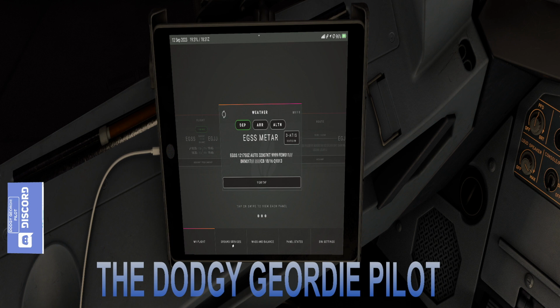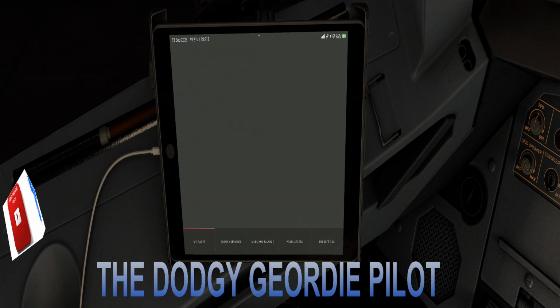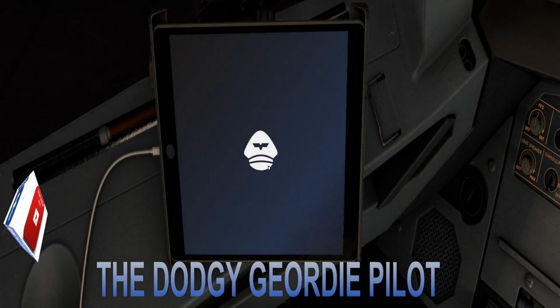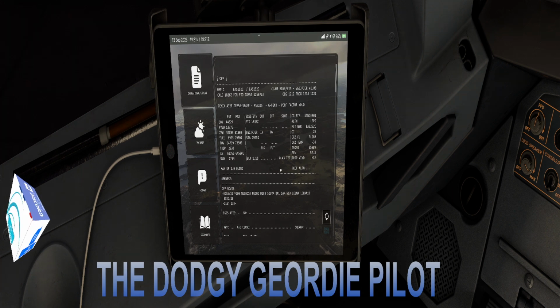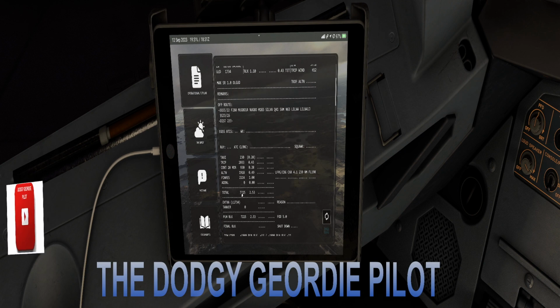So let's get our ground services going. What we need: get rid of them chocks and cones. I always forget them. Okay, so let's have a look at our flight plan. Just waiting for it. There we go. Cool. Okay, everything's in order. Takeoff weight 64.7 ton. That's good, everything's good. Cruise level 280, minus 38, drop over 35,989. Everything's looking good. Block fuel is 7.2.